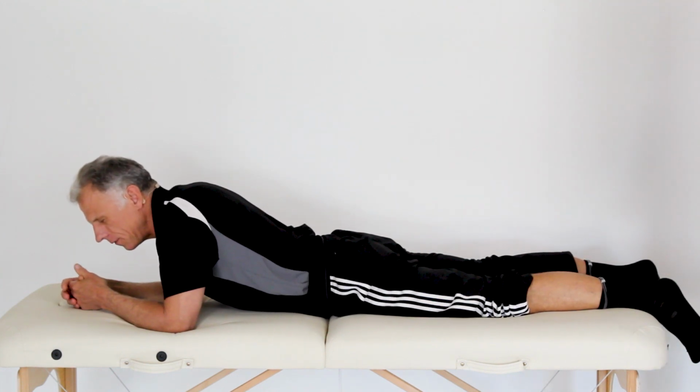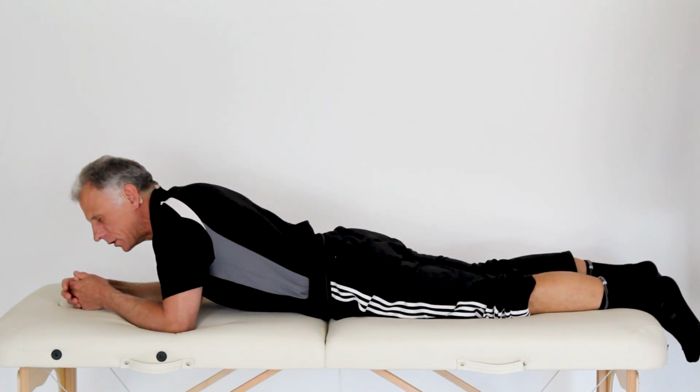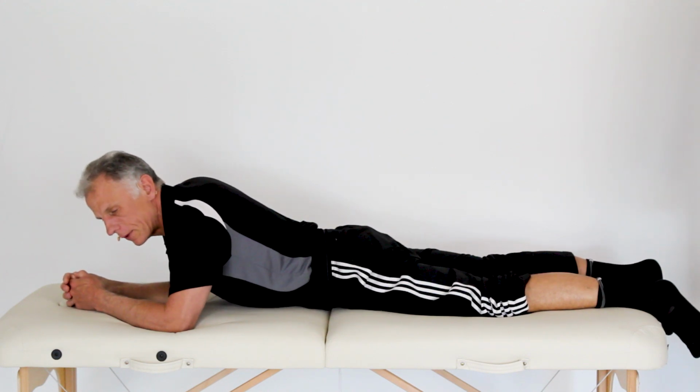Now, if all of a sudden you notice you wiggle to the right, and that clearly makes the leg feel better, and you wiggle to the other direction, it feels worse, just go to the one direction, and that can be a big step in the right direction as well.